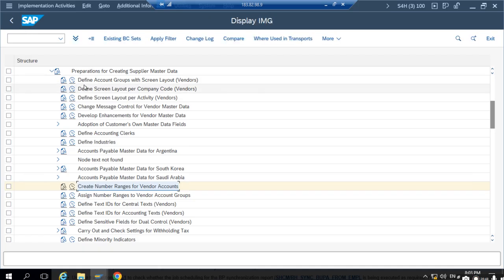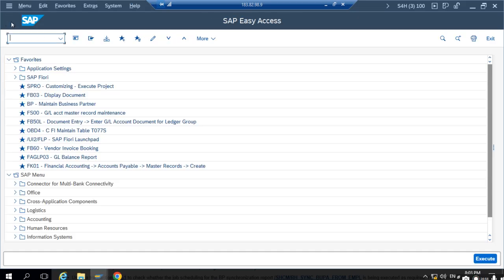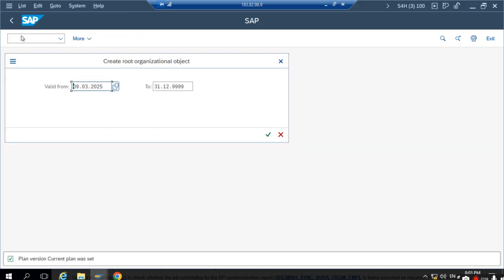So these are the configuration settings required for HRMM integration. Along with this configuration setting, we need to create an organization unit and create a position under the PPOCE transaction. So I am executing the PPOCE transaction. When you execute the PPOCE transaction, the system will automatically throw one pop-up, and it will default the current date as today's date as the valid from date, and in the to date it will consider 31st December 9999. So click on the continue button.